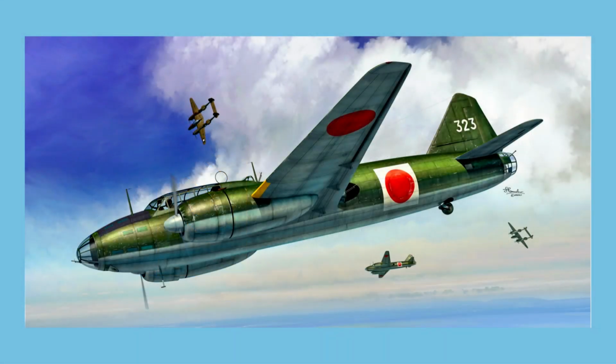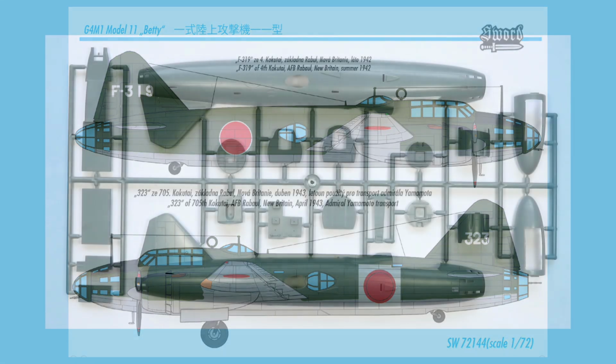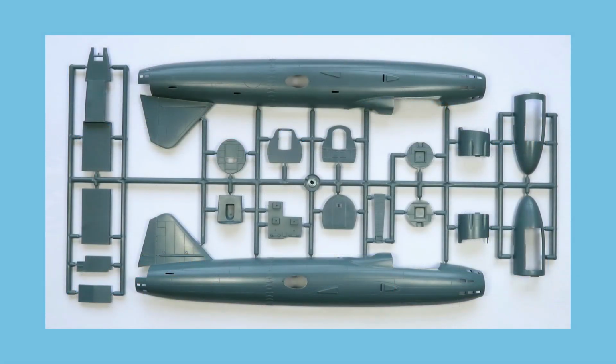Sword has announced a new toolkit of the Mitsubishi G4M1 Betty in 1/72nd scale. One decal option here is for the aircraft carrying Admiral Yamamoto, commander of the Imperial Japanese Navy, when it was intercepted by P-38 Lightnings over the Pacific Ocean. The plastic looks okay from the test shots released, so a good addition to the range.